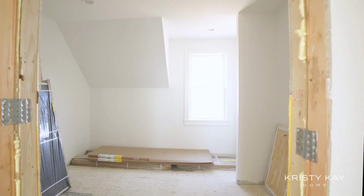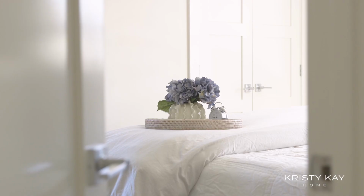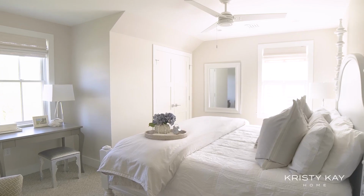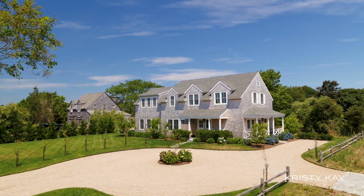A client's reaction just makes you get up in the morning. I mean, that's really what you live for. Just to see how happy they are in their home, in their space. You've brought their vision to life. There's nothing better than seeing that happiness.